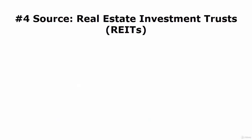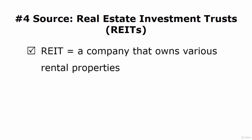Okay, the last type of investment that we're going to talk about is REIT. REIT stands for Real Estate Investment Trust. A REIT is a company that owns multiple rental properties, such as office and apartment buildings, hospitals, shopping malls, hotels, resorts, and so on. Similar to ETFs, a REIT is more like an investment portfolio that includes many income-producing real estate. So when you buy a REIT, this simply means that you're buying a small part of the portfolio.